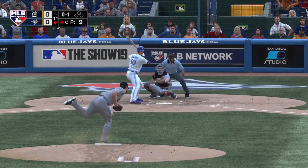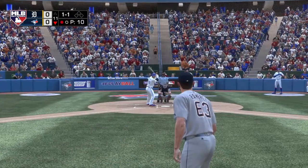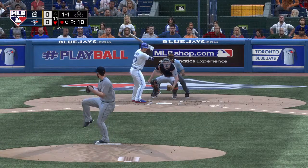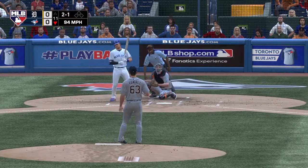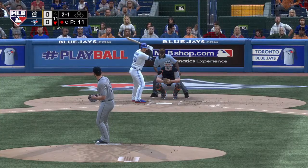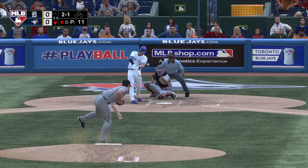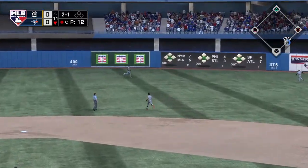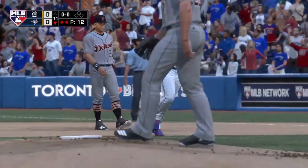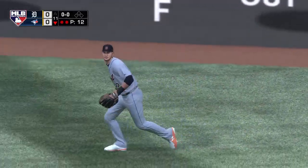Here comes the 0-1. Fastball just inside. Had nibbled the corner there, but missed. 2-1. Pulled toward right center field. And he will make the play out there, and there are 2 away now. Now batting, right fielder, Derrick Fisher.